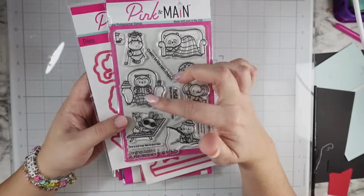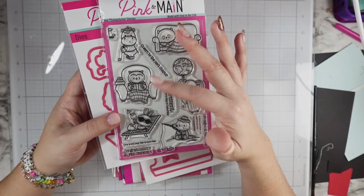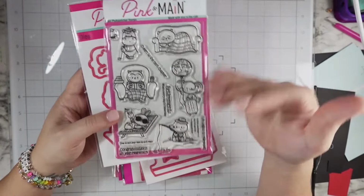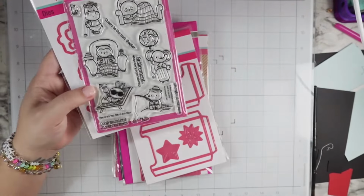Even for these guys, right? The beach, traveling, taking a nap, being cozy, golfers, all of these can be used with other sentiments to do a completely different card.